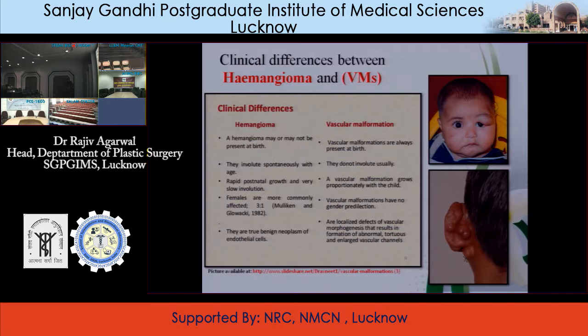Hemangiomas are tumors of the vessel wall. There is endothelial hyperplasia. But in a vascular malformation, there is no tumor. There is a deformed vascular wall which expands with age, keeps on increasing with age. So a vascular malformation will grow proportionately with the child. As the child grows, the vascular malformation will grow, and it has the propensity to grow till adult or even late adult age groups. Vascular malformations have no gender predilection.